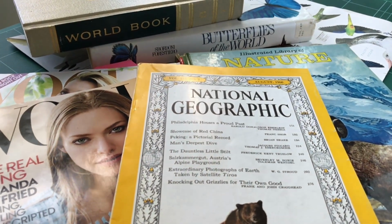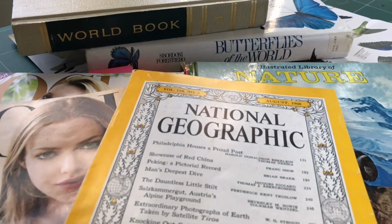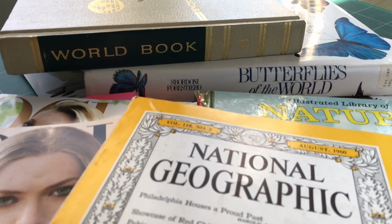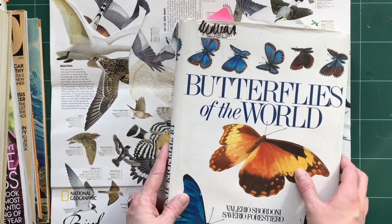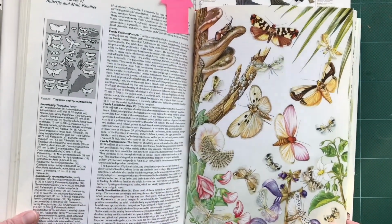And of course, here's the most important part, and another reason to love collage, all the paper treasures. These are just a fraction of the stuff I've hoarded over the years, but are some of my faves. I thought I'd go through each of these and explain a little bit about where I get these books and magazines and what I look for.